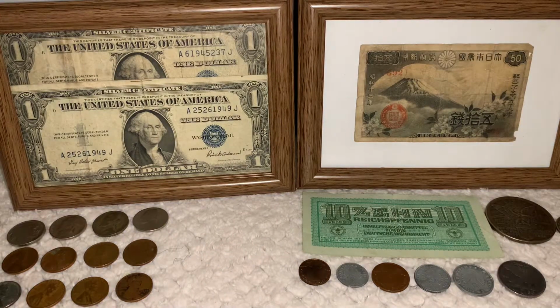Hello everybody, so today I want to show you my US currency right there, and then my Axis Powers currency right there. I have 3 countries from the Axis Powers over here, and only the US right here. I'd love to get some World War II British and Russian currency, but it's just going to take me a minute. I want to get the big 3 for both sides: the big 3 on the Allies and the big 3 on the Axis.